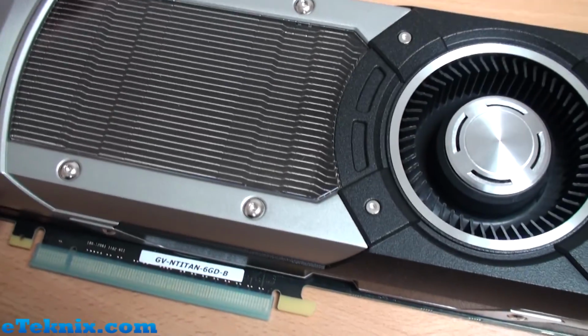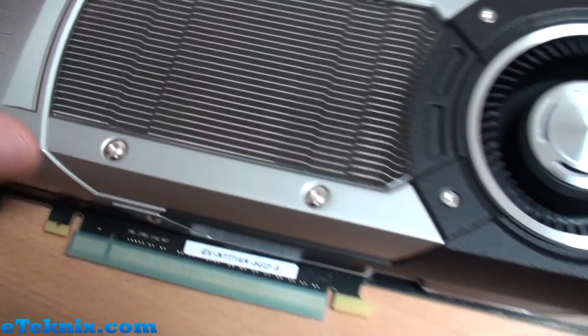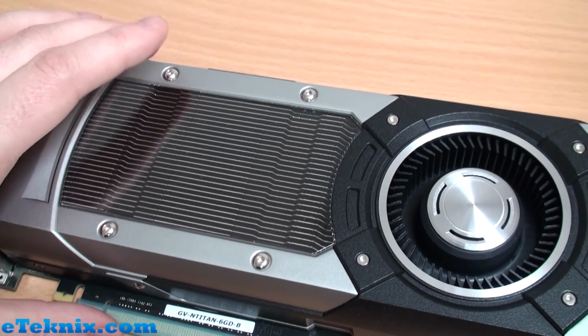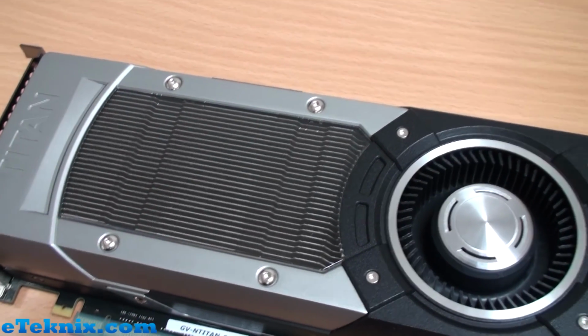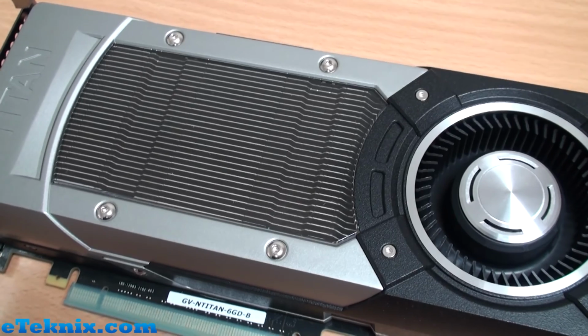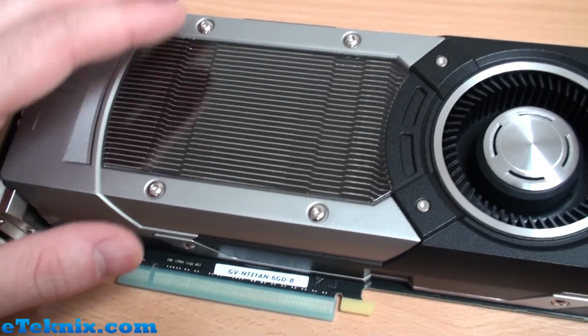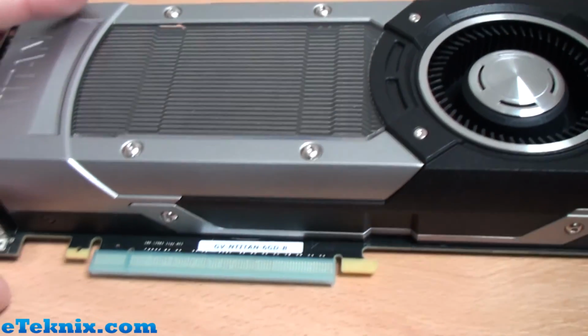This does come apart, but I'm not even going to attempt it in this video, maybe in another video, but I know there are other guys out there on YouTube who have taken these apart and done a really good job at that as well. If you are looking at getting a water block or anything like that, but for now this is the design of the card.